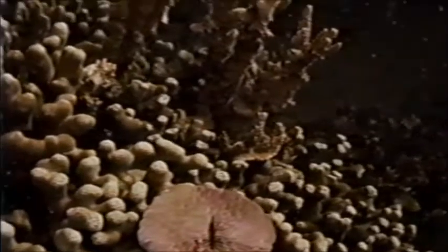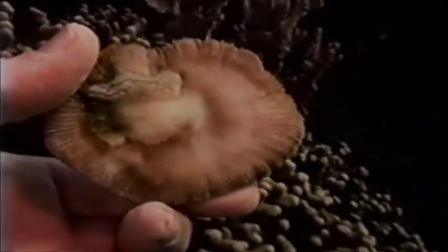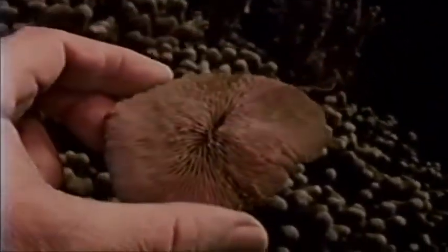Now, Randy will put them down. The first one that we're going to look at is actually a type of coral known as a mushroom coral. Most corals are what's called sedentary. In other words, they're attached. This coral actually can move around. I'll bring it close to the camera. And at night, it has tiny appendages which go out and allow it to move around.